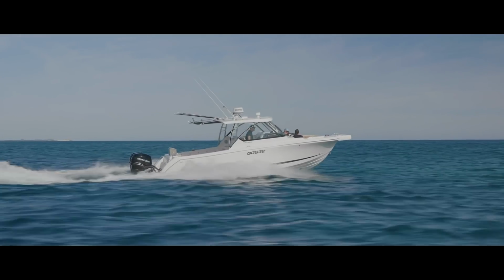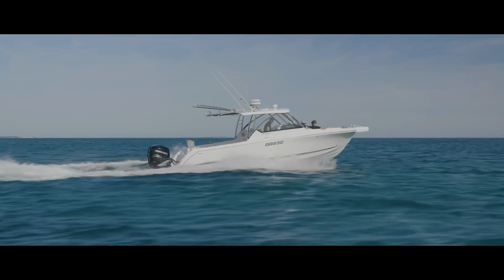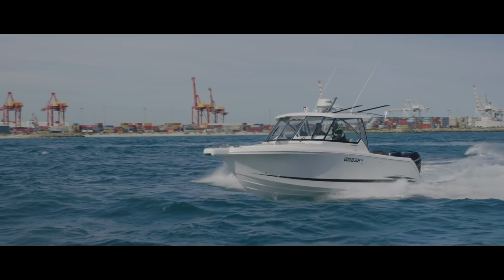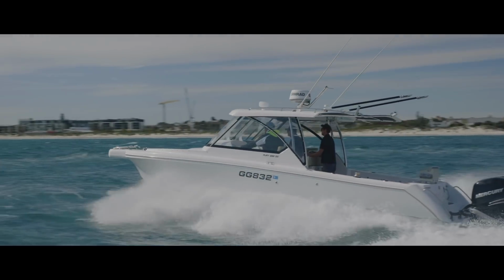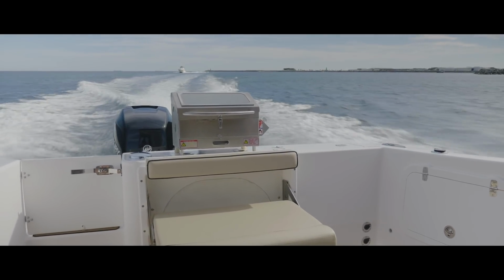She gets up and planes at a relatively low speed, at about 9 knots she's on the plane. She is very responsive on the helm, so you can instantly get movement. She is a really fun boat to drive. Really set up for cruising around the 24 to 26 knots. It just loves that speed. It's a good all-rounder. It performs really well in a following sea. It doesn't do anything silly.